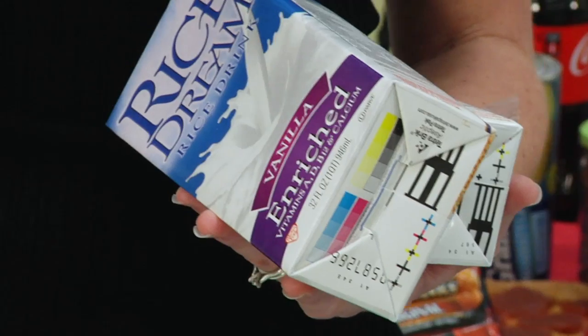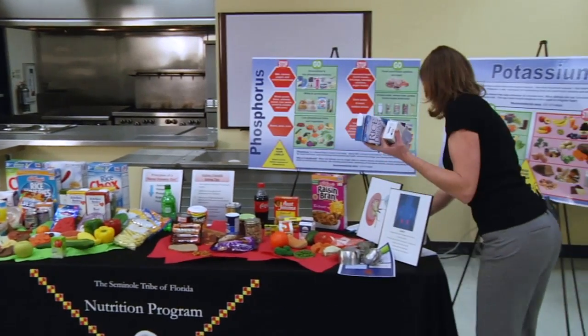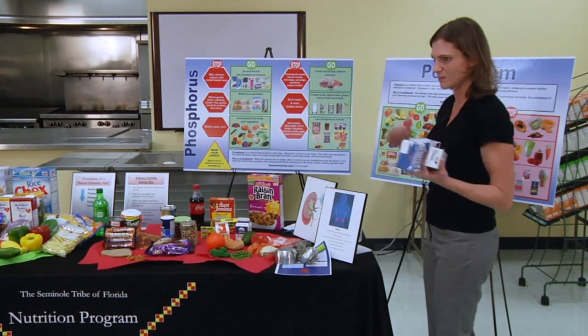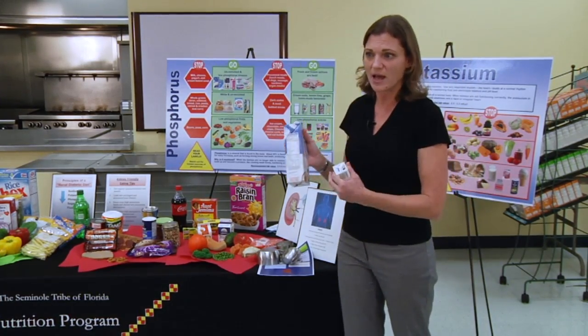You want that below, like the potassium, I think is 120. Let me get my numbers straight. Like a middle potassium food is 120. Okay, so that's what you want it below. The lower, the better. The phosphorus, when it's at 15%, that's a high one.